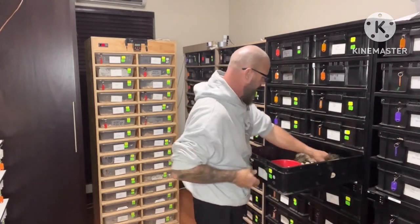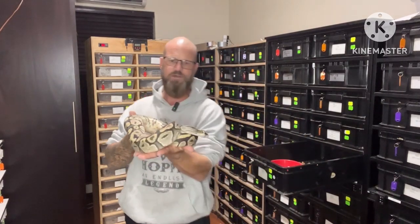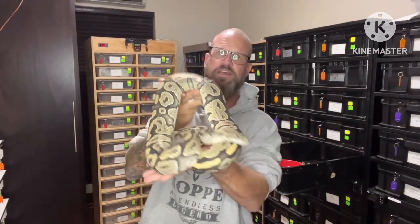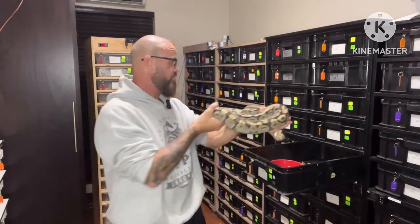Got a lovely Harpo over here. Just a single gene Harpo female. She's 10 years old. She's a stunner, and she is pairing up to a blackhead pinstripe 100% head harpo male, but he's a blackhead red gene. He's got the blackhead red gene in him.